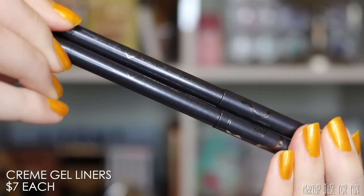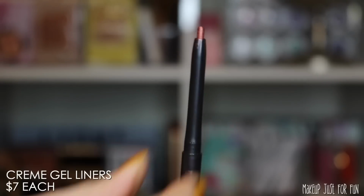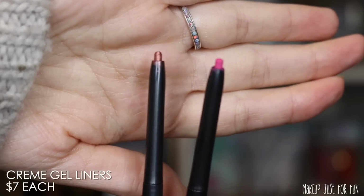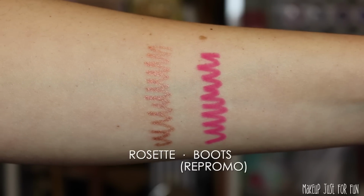These cream gel liners are a twist up packaging, so you do not have to sharpen these pencils, but be warned, these are a very, very soft formula. They can break pretty easily, so just be gentle with them, don't twist them up too far, and you should be fine. Here's the swatches.